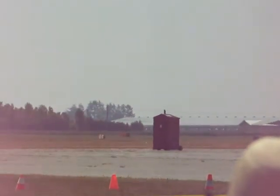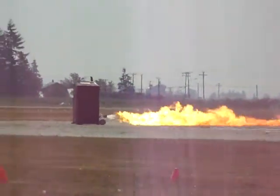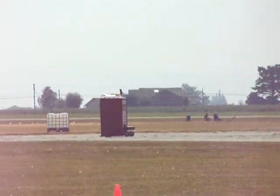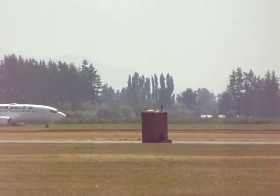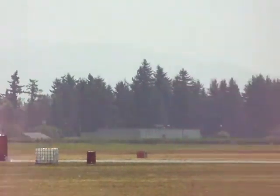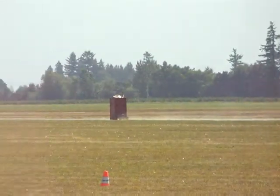I'm speechless. Somewhere, oh, this is good. I'm sorry. WestJet 737, the folks are going, wow, we're glad to be in Abbotsford, and they look out the right side window, and what do they see? A fire-breathing porta-potty. Wow, that thing really produces some thump, doesn't it?